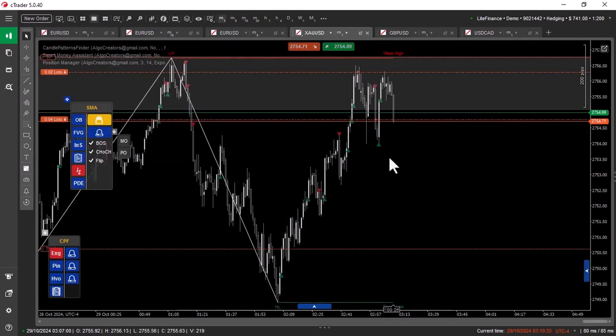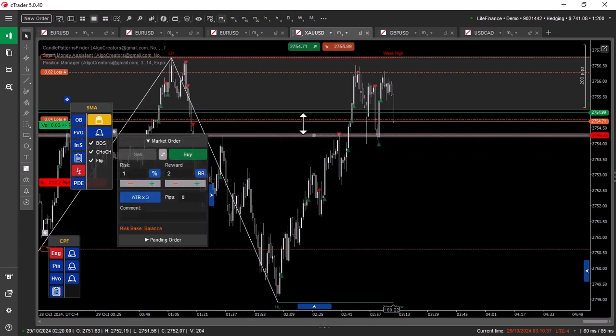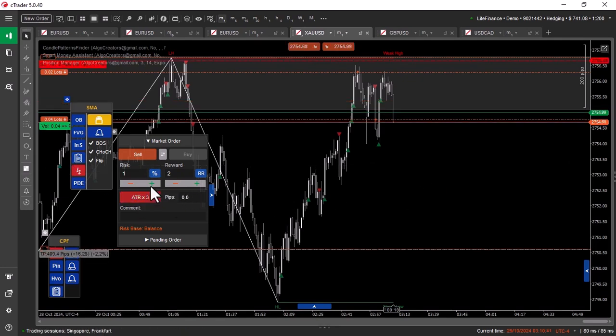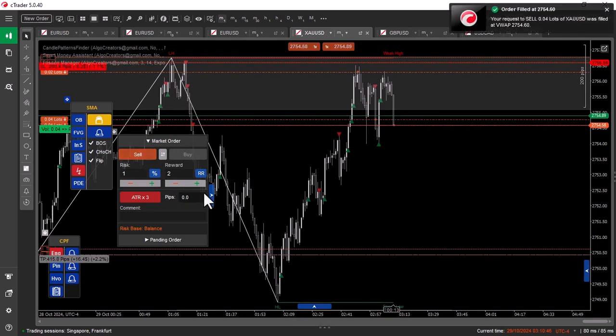Gradually, as you can see, it's becoming more apparent that a downtrend is forming, and to seize the opportunity, I'm risking an additional % and opening another sell trade to conclude during the London session.